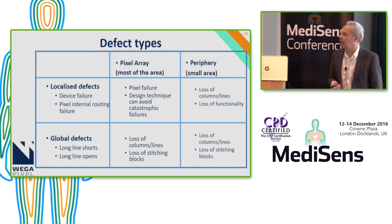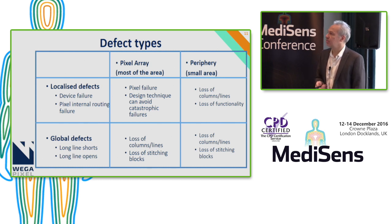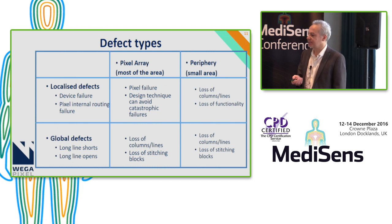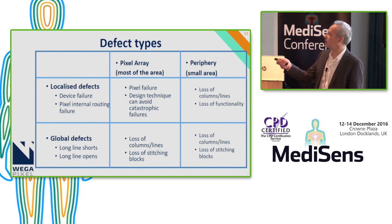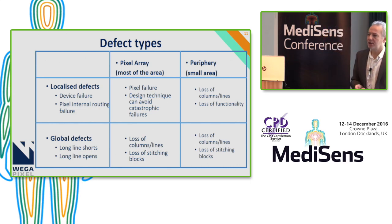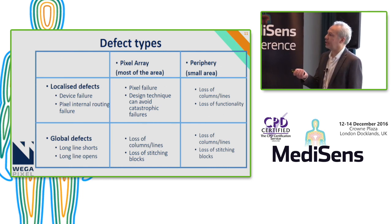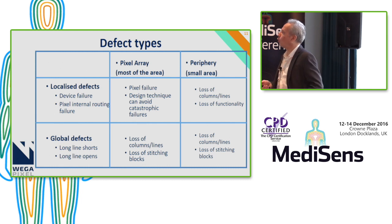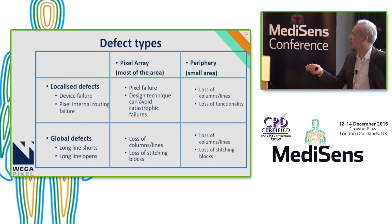If you look at defect types, when we analyze a defect and when we design a sensor, we have to look at different defect types. And I tried to do a very rough classification. As I said before, there are two areas, the pixel array and the periphery. And then I try to distinguish between localized defects, where you have just a device failure or a pixel internal routing failure, for example, and global defects, where you have long lines which are broken, and you have shorts and opens. And then in the four boxes there, you have the effects of what they can do.